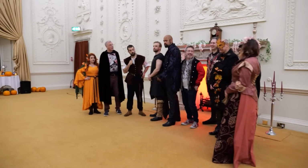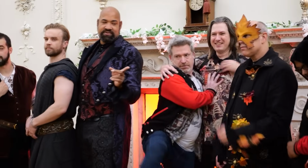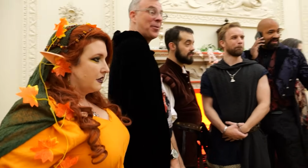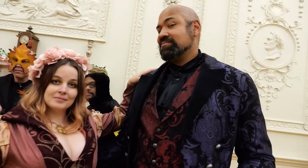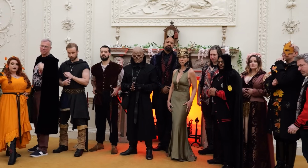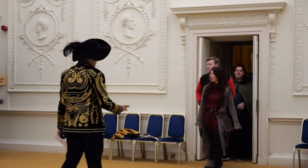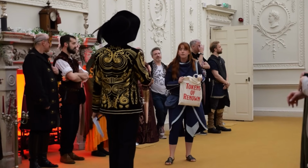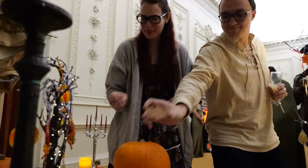D&D in a castle is not just about the RPG sessions. It's a big show, starting off with a costume ball or banquet. All the DMs dress up, and there's a little ceremony where each party introduces themselves and gets amulets that will have effects in-game and can be traded with other groups.